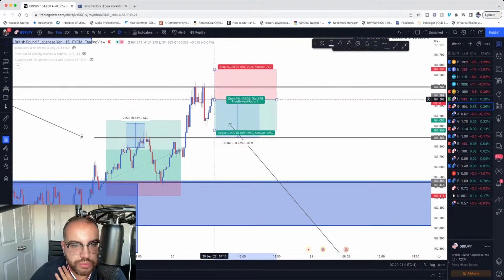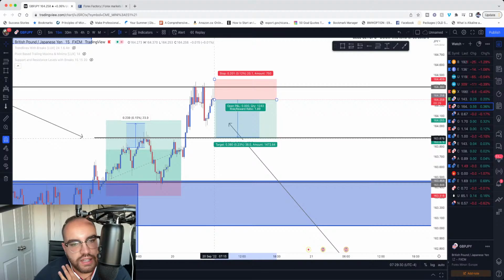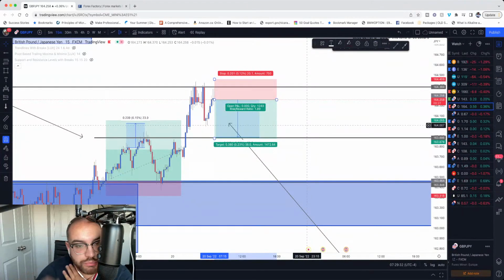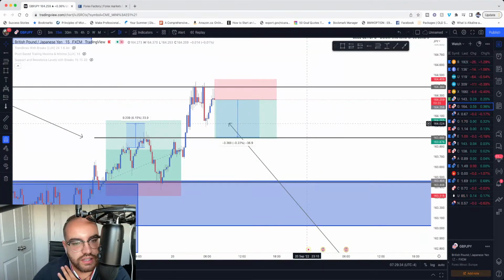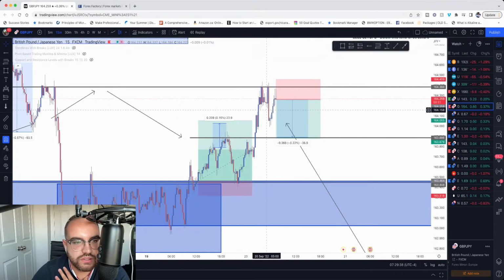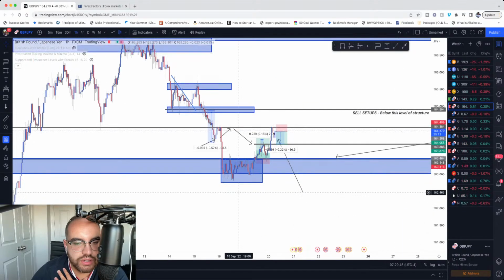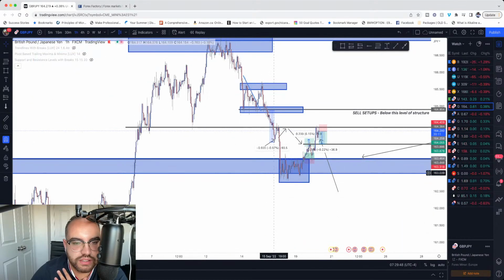Put my stops above, be a double top formation, and then target the lows over here for 38 pips. Not the most ideal trade, but you know what? Like I said, this is a good counter trend trade because of the overall bigger picture. We can expect price to potentially continue to push higher, especially because we have rejected this area here. We're at this level of support, which is quite significant.